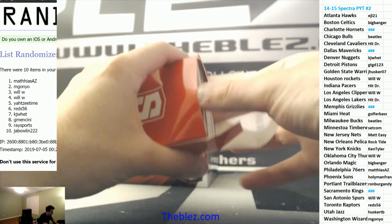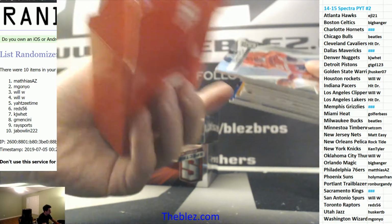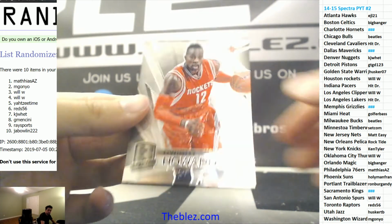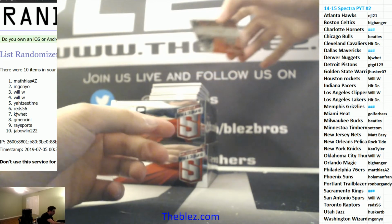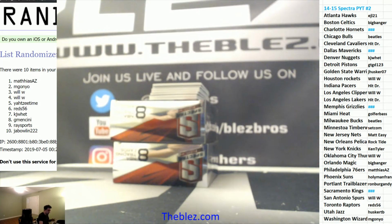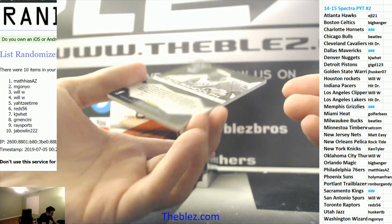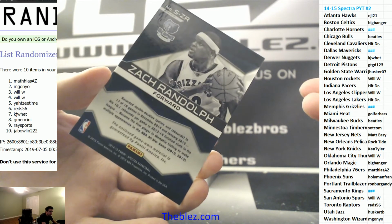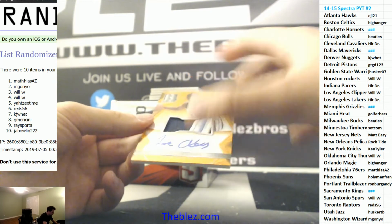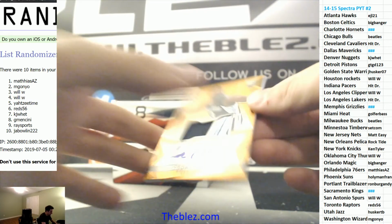Last box. See something big. I have a Dwight Howard regular base to 75. Jersey of TJ Warren for the Suns. Gold patch for the Serials of Zach Randolph for the 9/10. The 9 spot is a bunch. RPA of Jordan Adams for the Grizzlies. For the 9. This is insane.